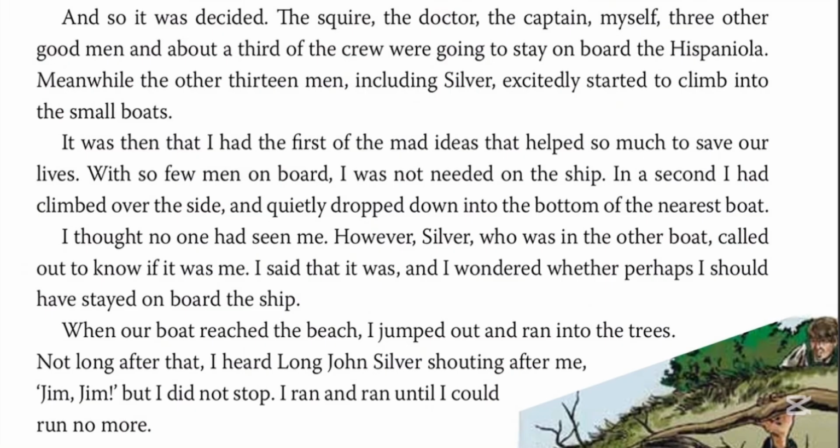Meanwhile, the other 13 men, including Silver, excitedly started to climb into the small boat.